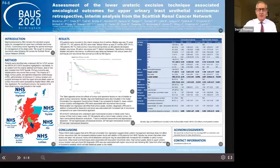So, starting with abstract 8, this is an assessment of lower ureteric excision technique associated oncology outcomes in upper tract TCC, and that's presented by Mr. Blackmuir for the Scottish Renal Cancer Network. This abstract's been updated, so Tayside data has now been included, so it is slightly different from the published abstract you may have read. So 313 cases reviewed between 2012 and 2019 from 6 centres, with a median follow-up of 27 months. And they've looked at the outcomes in patients undergoing nephroureterectomy with different surgical techniques, either transurethral resection with pluck, laparoscopic excision, or open excision of the bottom end using either an extravesical or an intravesical technique.